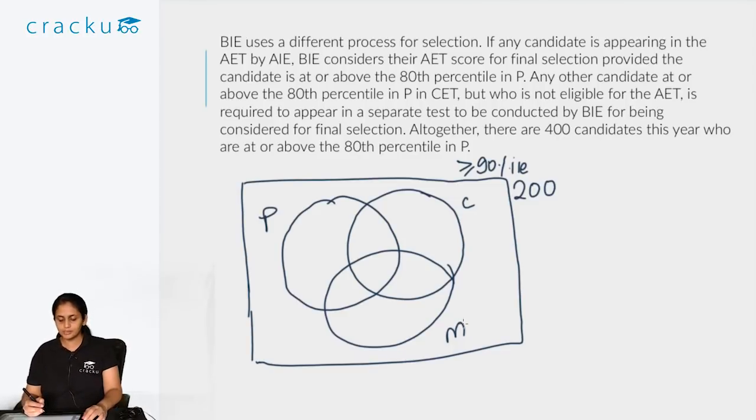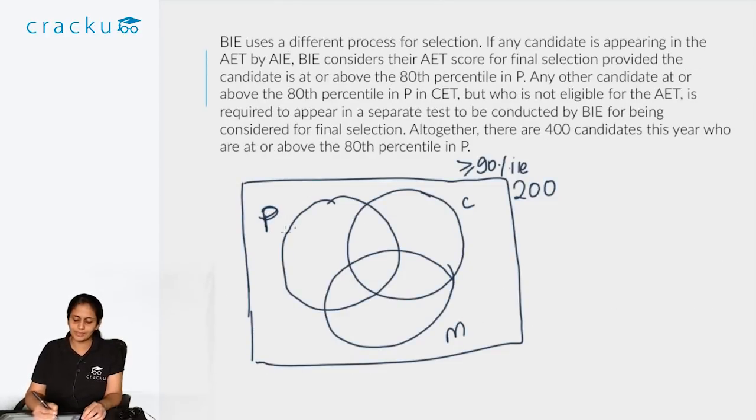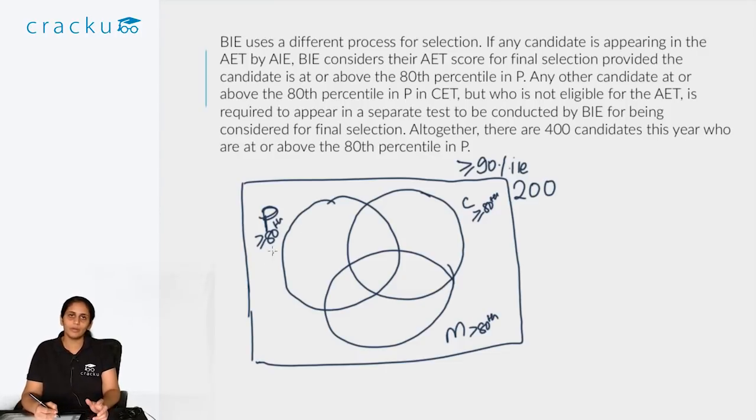And the first clue that we are given is no one is below 80th. For them to be inside a set, they must be at or above the 80th percentile in that particular subject. If they are below the 80th percentile, then they are outside the circle. If you are part of the P circle, you are at or above the 80th percentile in physics. If you are part of the C circle, you are at or above the 80th percentile in chemistry. And if you are part of the M circle, you are at or above the 80th percentile in maths. If you are outside these 3 circles, you are below the 80th percentile in all 3 subjects, but you are above the 90th percentile overall.